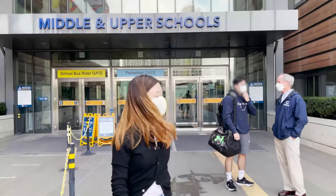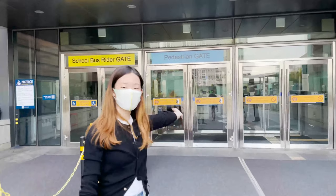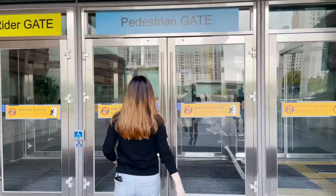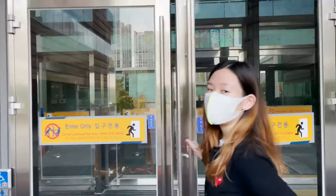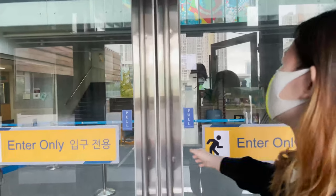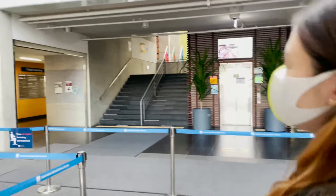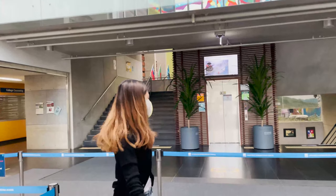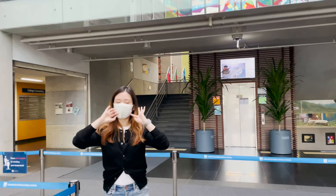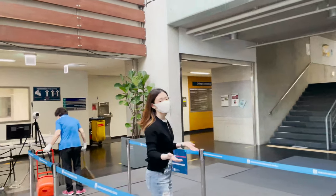So when we enter the school building, we enter through this door. Middle school and upper school students enter through this door. Come on in. Normally there's a teacher standing here and here to check our daily check-ins. Because of COVID-19, it's a COVID-19 protocol. So then we would enter this way.